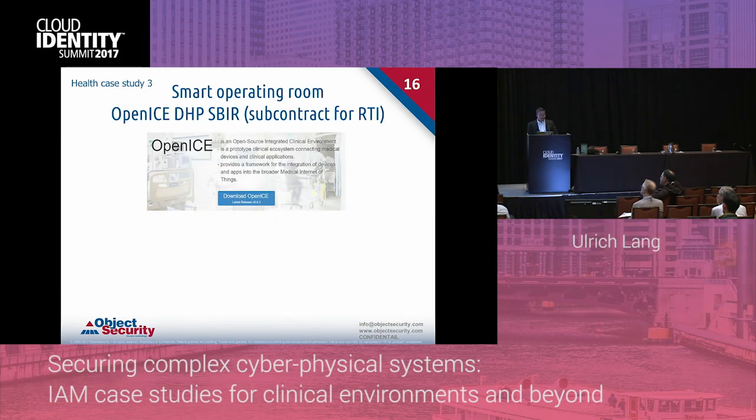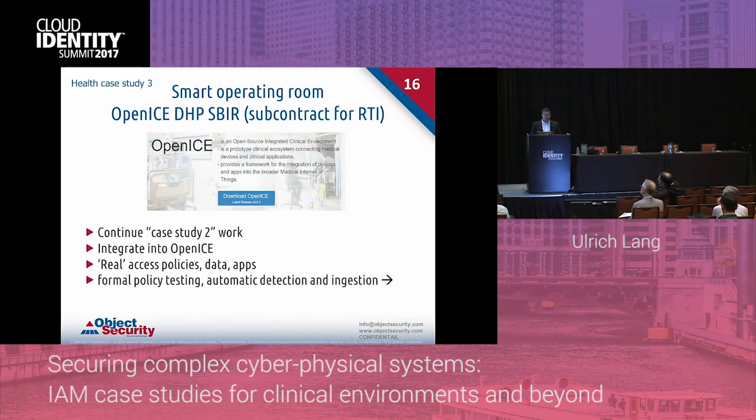So we are right now in another SBIR with the same company for DHP this time. This is the Defense Health Agency. This is related to OpenICE. There's actually an open source integrated clinical environment platform that some people are building. You can go to openice.org and check it out. So we continue the work there, integrate into this OpenICE and use real access policies that matter for hospitals, right? So not just that trivial rule, but real data and a more realistic application.